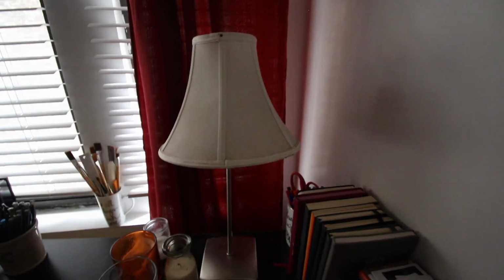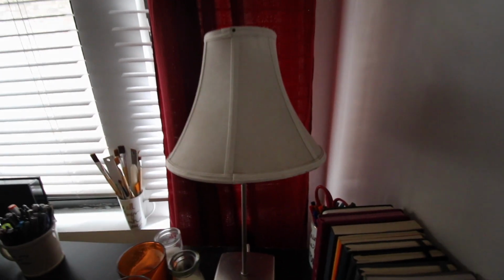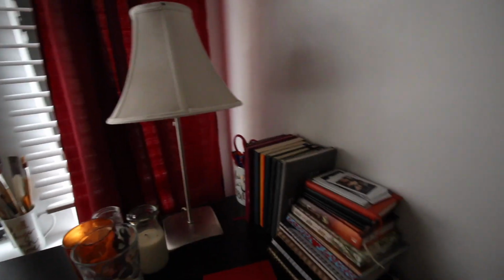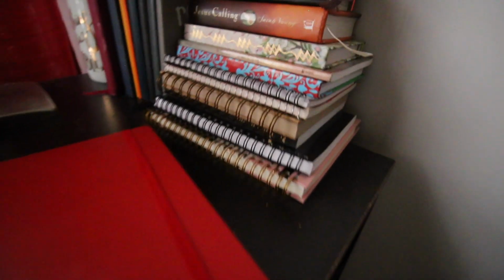This lamp, actually my friend Vicky gave it to me. She was doing a purge of just things she didn't need anymore, so I took that from her. Journals, another mug. Anything is possible. Again, just nice messages that I like to have around. Do all things with love. Paintbrushes. And then all just various journals.